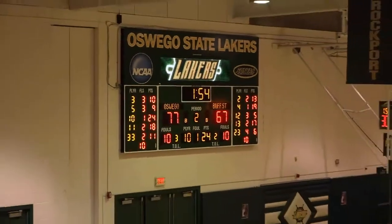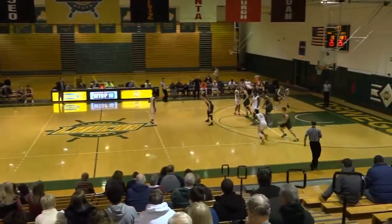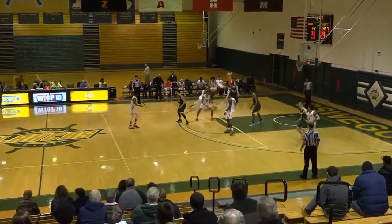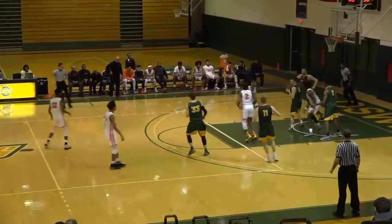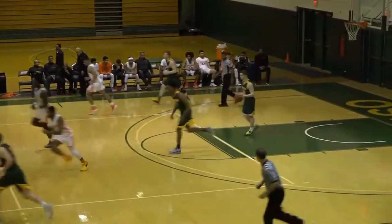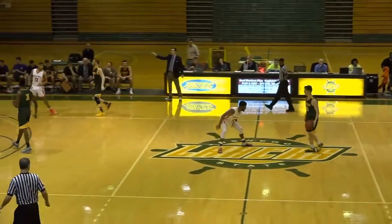Here we go, 1:50 left. 10-point game, big possession here for the Bengals. Jordan Christopher with a sneaky 17 for Buffalo State. Sheldon Adams leading the way as their leading scorer on the season. Dom Grayer has it here. Lost the ball underneath. Taken by Sanborn. And right out of the timeout, a steal that could potentially end this one.